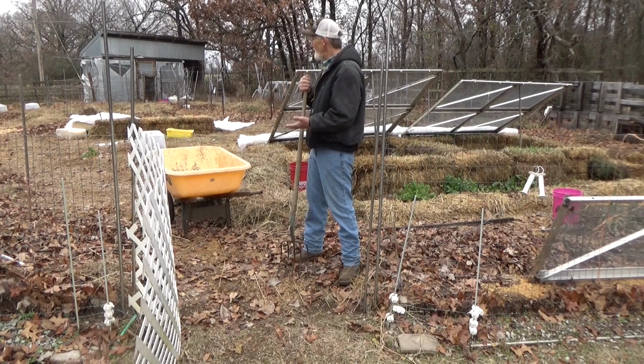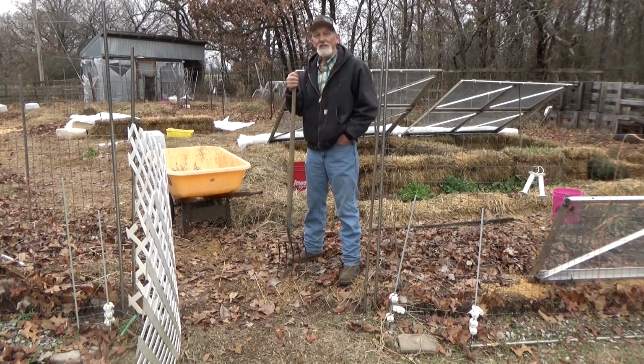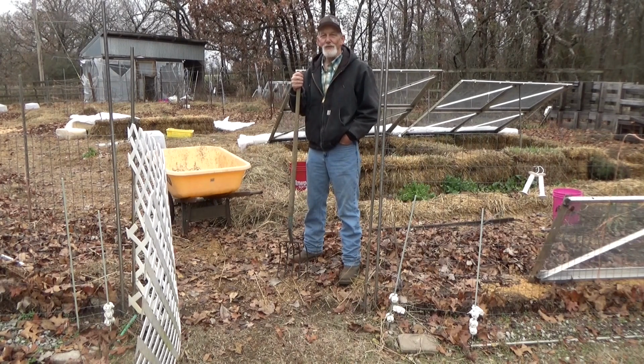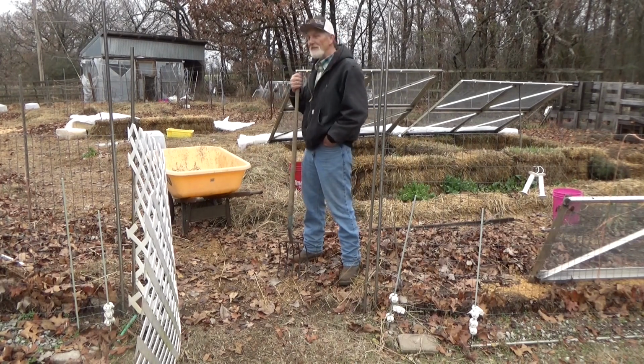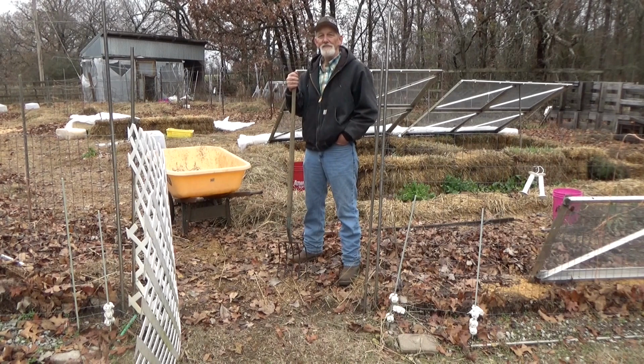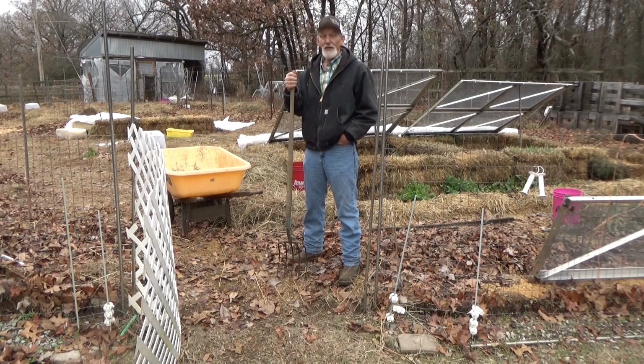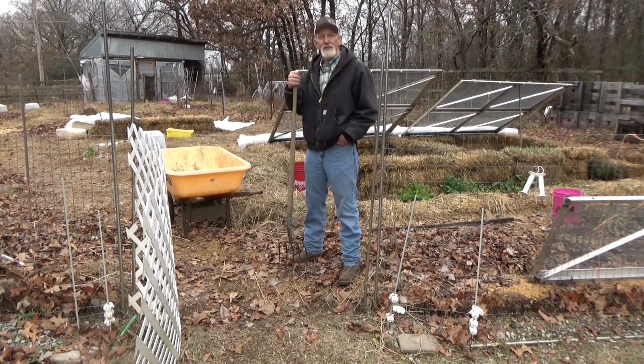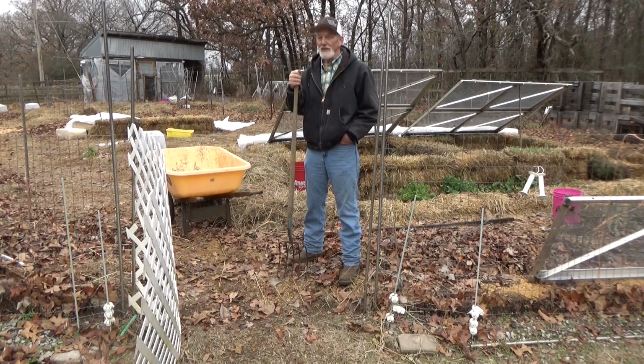If this had been tilled, with the amount of rain we got last night, I couldn't be walking on it or pushing a wheelbarrow full of anything through it. And I'm out here walking on it, and I'm not all wet. So that's a great benefit right there. I hadn't talked about that in a little while. And the other really good thing about not tilling, you can set posts, you can set fences, you can set trellises, and you don't have to pull them up just to get a tiller in there.